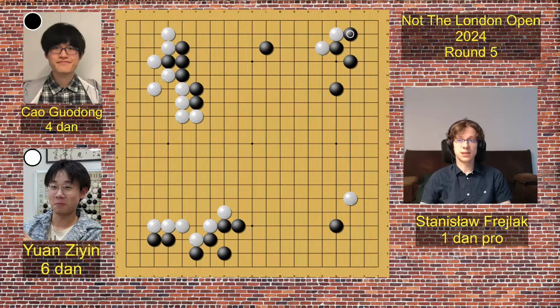White makes this single exchange, but doesn't want to continue and build the group. White would feel that this is a bit narrow space, and by running with this group, white is only helping black to strengthen the stones on the other side. So better to not touch it now.